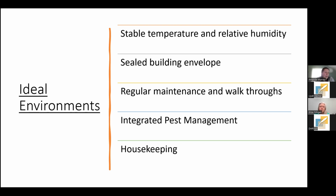And then I think one of the biggest ones to consider in terms of impact on the entirety of your collection is ensuring that you have a sealed building envelope.